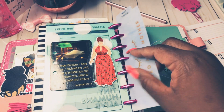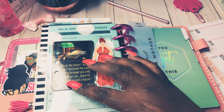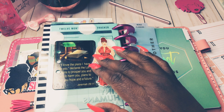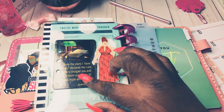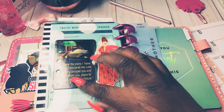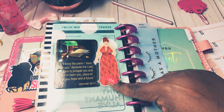And then I have this card I got from this Bible study, and I saved it. We get to pick one, and we brought it home. I know the plans I have for you, declares the Lord. Plans to prosper you, not to harm you. Plans to give you hope and a future. And that's me.